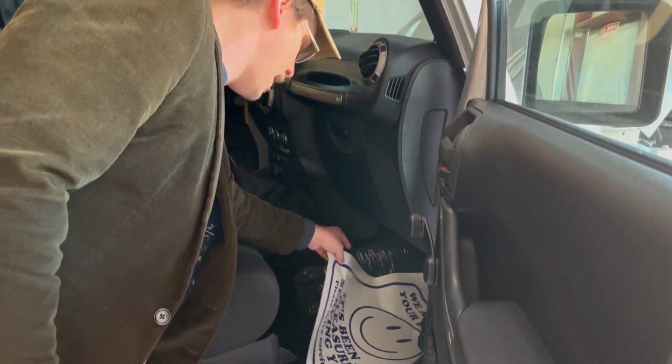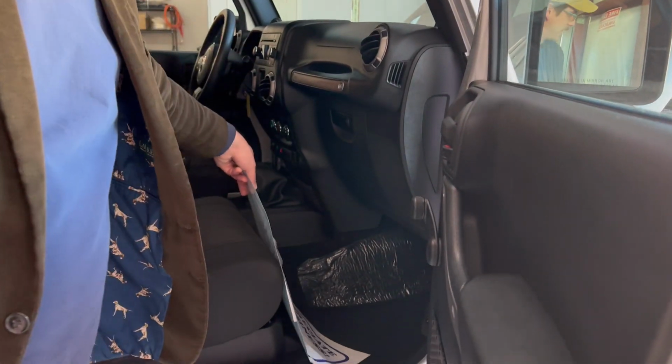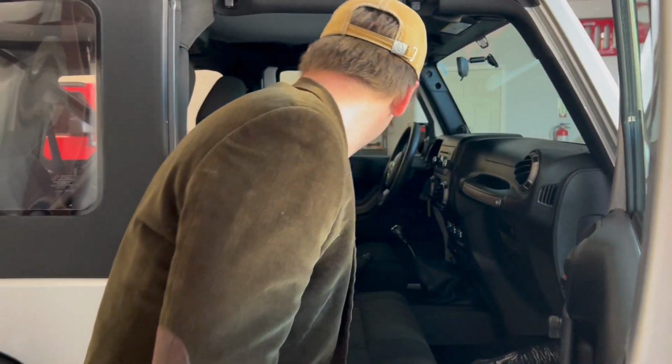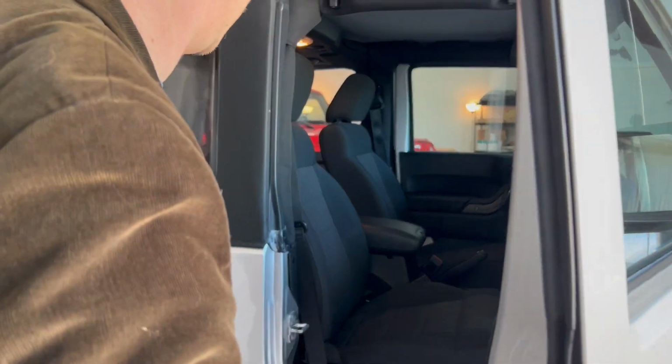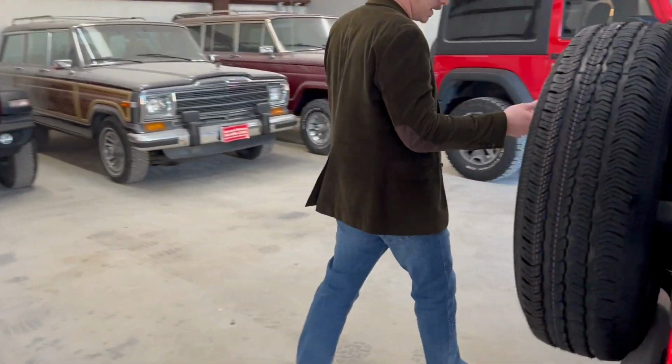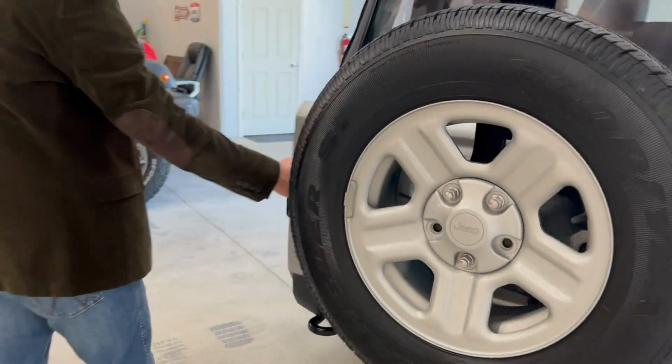As you can see, it's kind of dark in here, so this interior is dark. Is that coming through? I don't know. Okay, good. Anyways, the back is in excellent condition. Doesn't look like this has hardly ever been used. Doesn't look like anybody's hardly ever stored anything back here. Like I said, this is a one-owner, low-mileage Jeep.